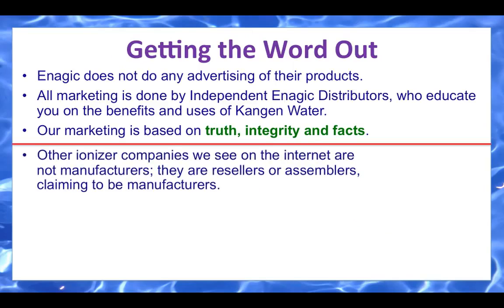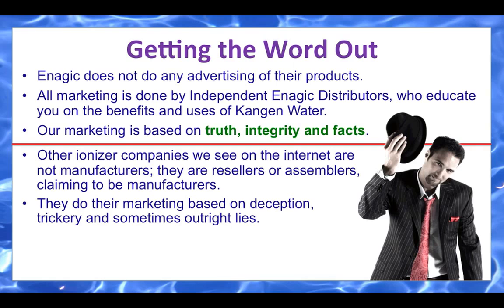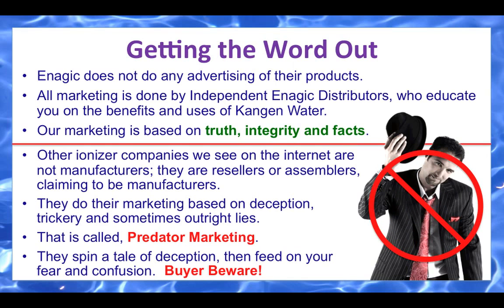Other ionizer companies we see on the internet are not manufacturers. They are resellers or assemblers claiming to be manufacturers. They do their marketing based on deception, trickery, and sometimes outright lies. That is called predator marketing. They spin a tale of deception, then feed on your fear and confusion. Buyer beware.